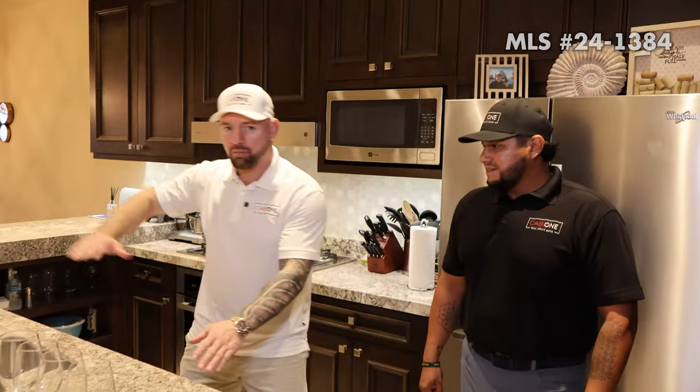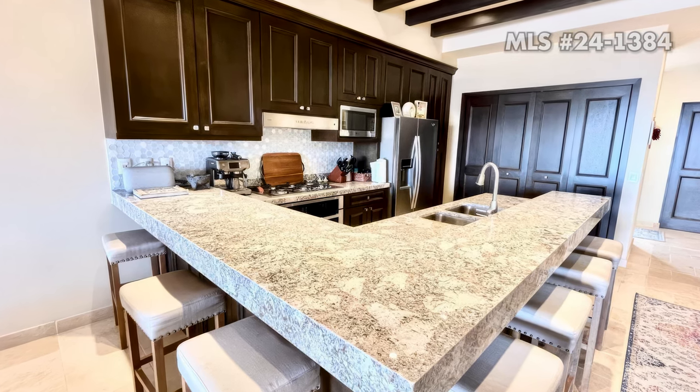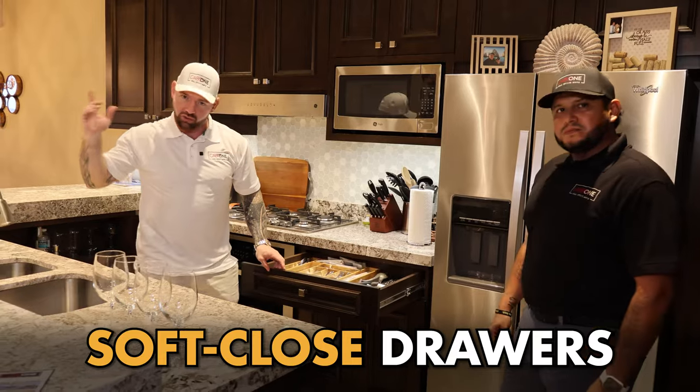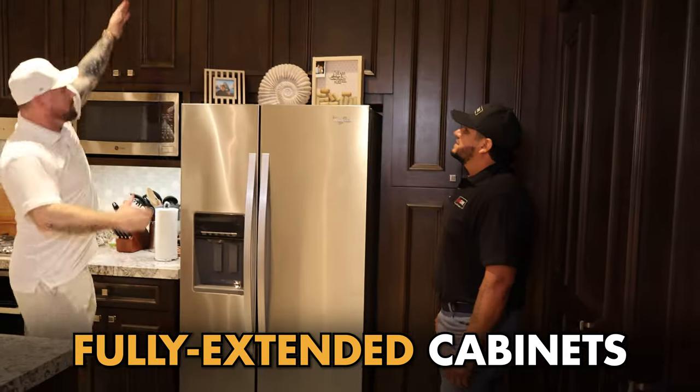We have the full wraparound granite. This is great for hosting parties. You can have your bartender back here, your cooks. Nice to really host events here. What I like, they added the soft close drawers throughout everywhere. Every single drawer, even in the bathrooms. Nice and smooth, fully extended cabinets here. I can't even touch the top.